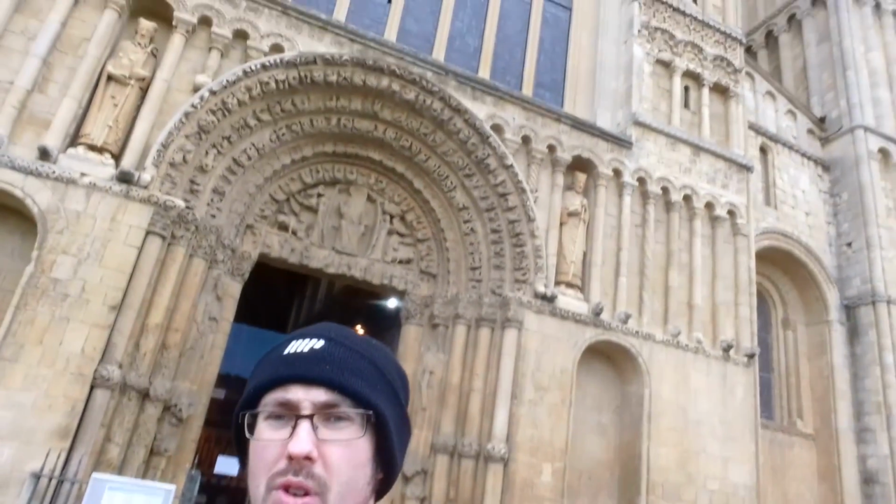Right, we're outside the cathedral here at Rochester. Very impressive. Candice loves this. And what I love about Rochester is the castle behind us. It's one of my favourite castles, this one, along with like Orford, Hedingham Castle.